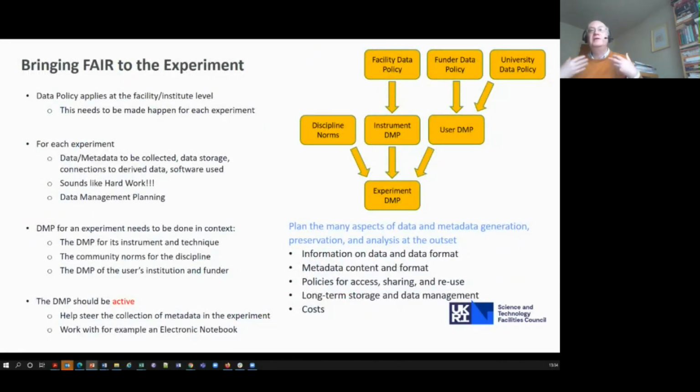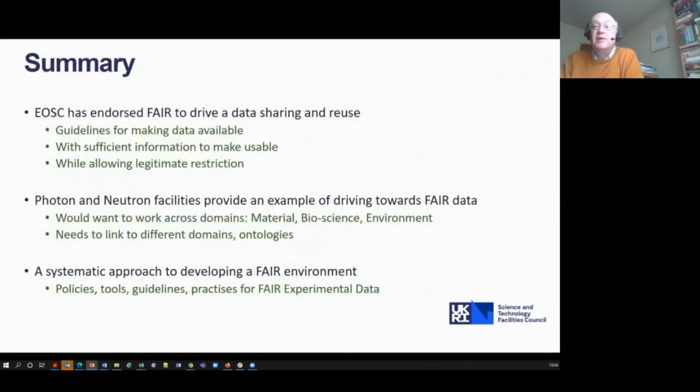My final point is we want to then have that reflected down to the user, and we reflect down to the user by doing data management planning. So how the user actually, in their particular experiment, organizes their data, organizes their computational resources, and provides metadata. And that's something that's quite new for facilities, so we're now working on that. So this really is my final slide.